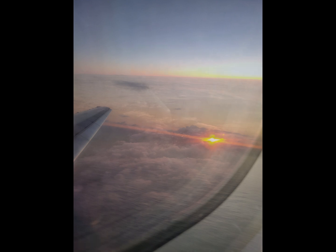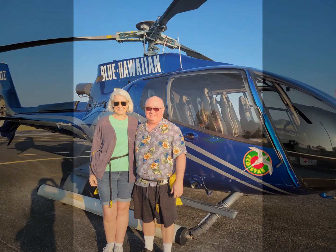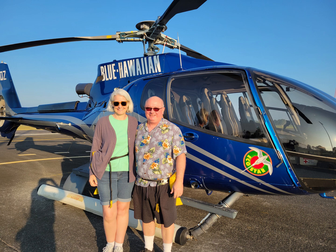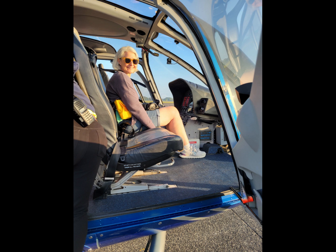After landing at the Hilo airport, we easily found our shuttle to the heliport, where we got a safety briefing and got ready for our flight. The helicopter itself had 3 seats in the back and 2 passenger seats in the front. We were lucky enough to have the front seats.